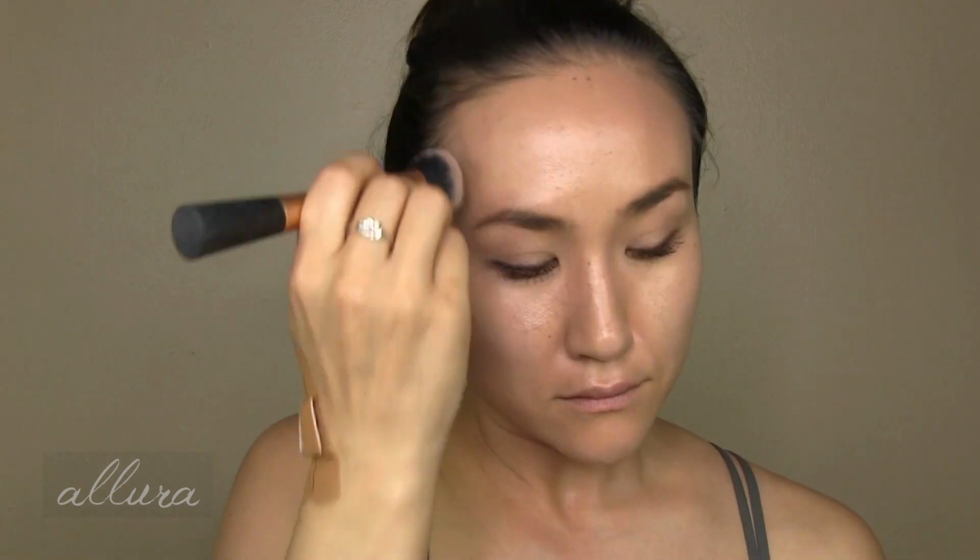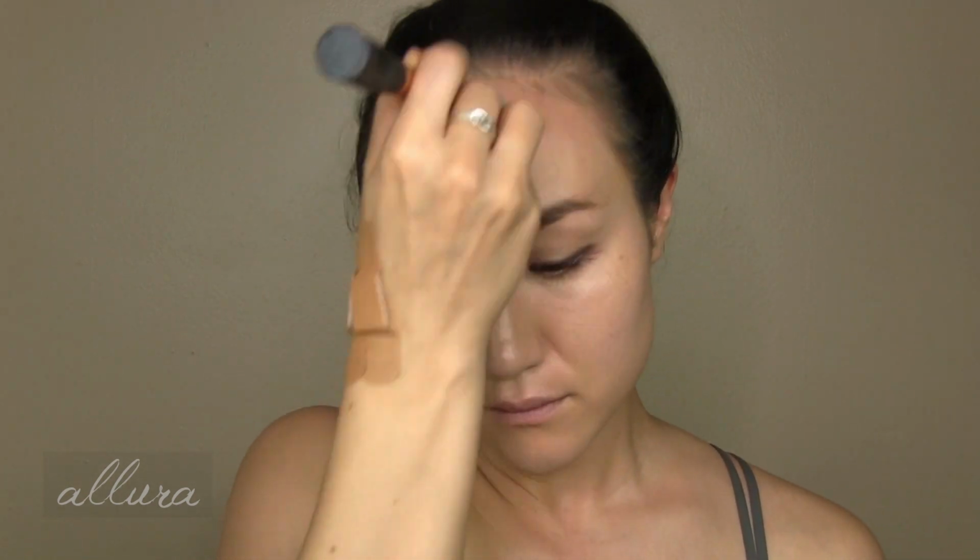And overall, I really enjoy this product. It blends out nicely, it builds, and once you have done the work to blend it out, it looks very seamless on the skin and looks very natural. So overall, a great product in terms of the formulation.